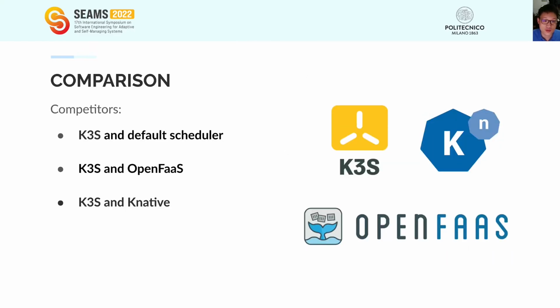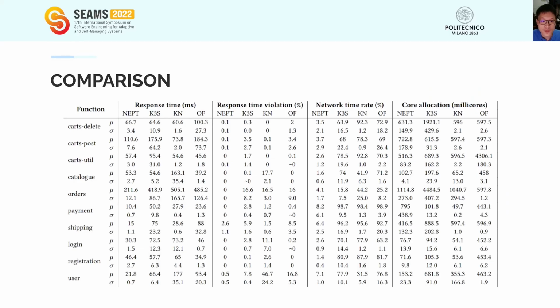Then, as competitors, we decided to choose 3 state-of-the-art industrial solutions. To have a fair comparison, we chose to always use K3s as the edge infrastructure orchestrator. The first competitor is the default scheduler packed with K3s. Then we compared NEPTUNE with the schedulers of two other popular serverless solutions, OpenFaaS and Knative. During the experiment runs, we monitored response time violations, networking overhead, and allocated resources for each function and for each approach.